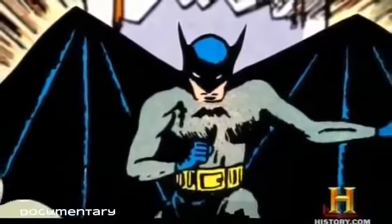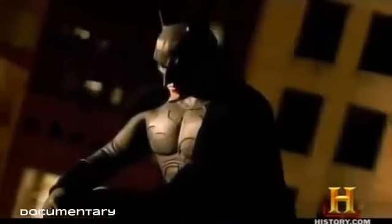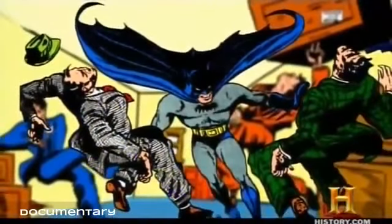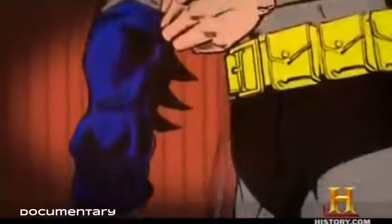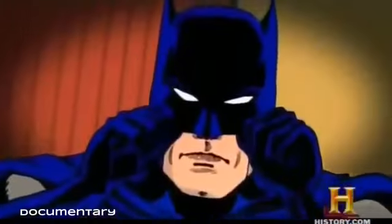The Batsuit has been a key part of its owner's mystique from the very beginning. But it wasn't always a source of protection. It starts as a symbol, a creature of the night, something to terrify. It's designed to make you A, anonymous, B, more than human, all at the same time. Originally, Batman's suit was made of cloth. It could be easily torn and didn't include any special technology.